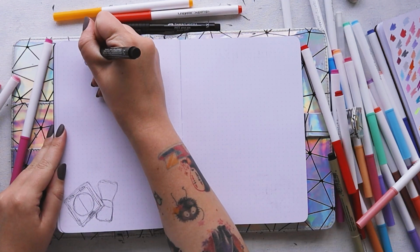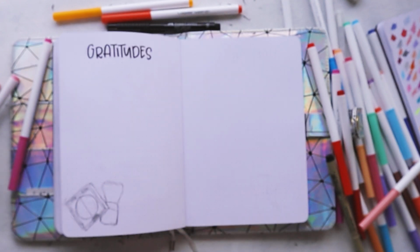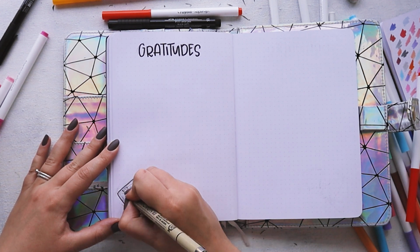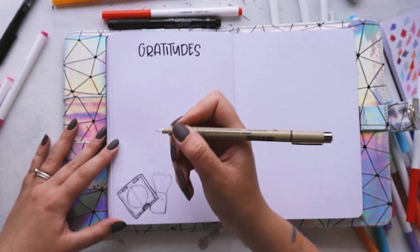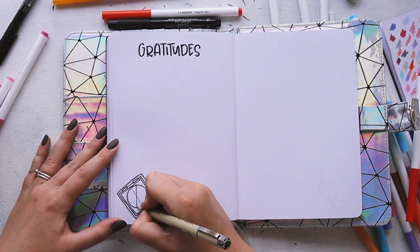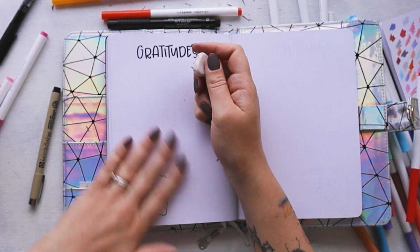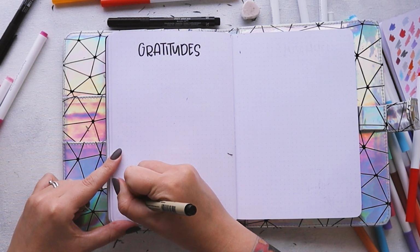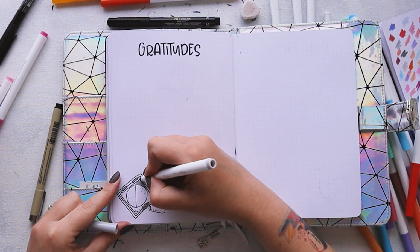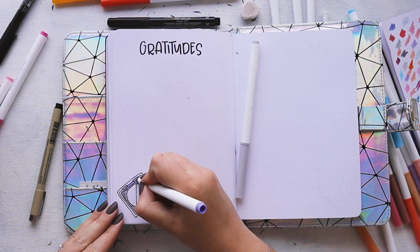The spread that is always in my journal is a gratitude log. And I'll be honest with you, I always talk about the gratitude log being such an awesome tool for so many things, but I haven't been keeping up with my gratitudes for a while, especially since my May was such a horrible setup in my bullet journal and also such a busy month because we moved and Bruce started training school, so it's a lot of things. But I'm going to definitely push myself and do it in June properly.